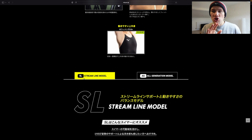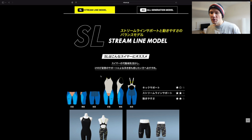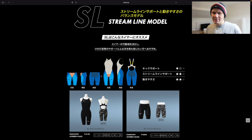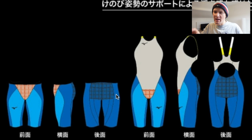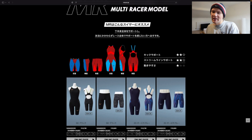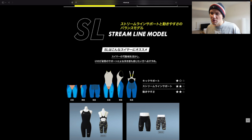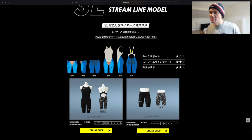But they have two models, the Streamline model, the SL, and the All Generation model, the AG. So let's first look at the Streamline model, and it has sort of parallel taping that comes inwards. It has a little bit of Ribtex on the crotch. I think that's Ribtex, again, just from comparing it to the Ribtex colour above, but I could be wrong. It's a slightly different colour. It's like a white and red cross stitch. I'm guessing there's not much dual layering. It's got this awesome yellow camo.